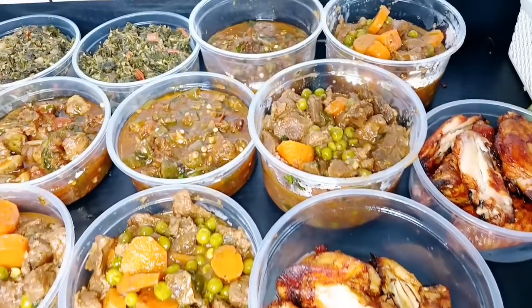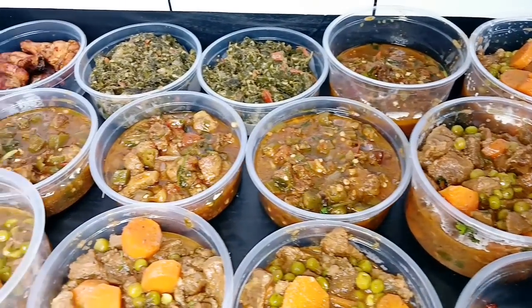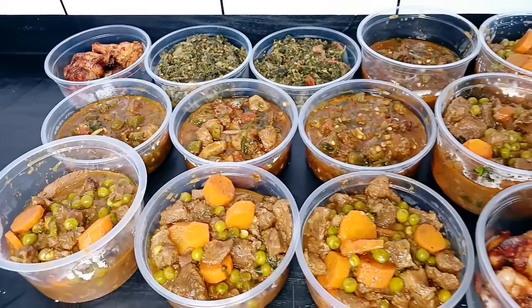So this is the first batch of the meals that is already done. I'm yet to do other meals, so we'll continue with the puff pastry.